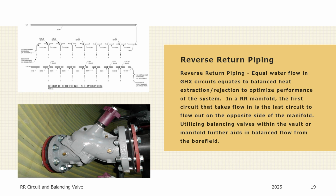The reverse return piping, equal water flow in ground source heat exchange system circuits equate to balanced heat extraction and rejection to optimize performance of the system. In a reverse return manifold, the first circuit that takes flow in is the last circuit to flow out on the opposite side of the manifold. Also, utilizing balancing valves within the vault can further aid in the balance from the Borefield.